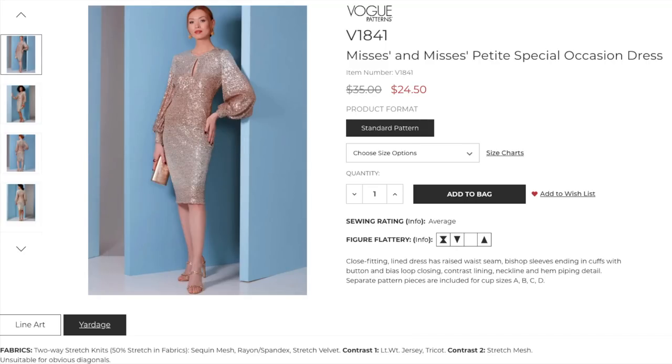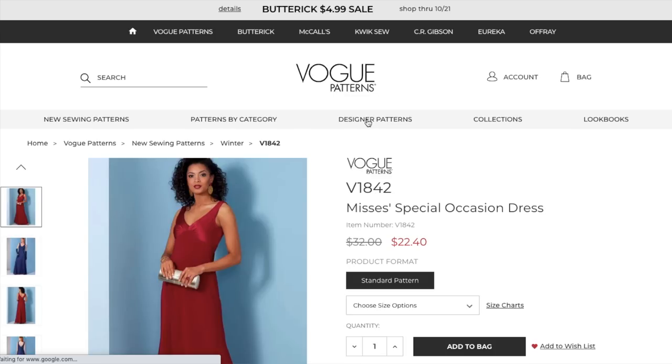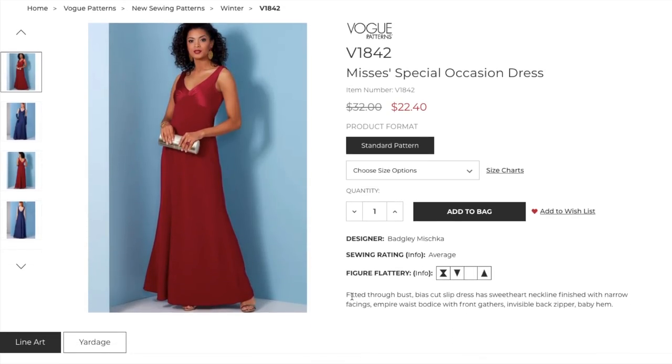All right. Next up, we have more of a gown. Tell me the gloves are included. We have a fitted through bust bias cut. You guys, I've talked about bias cut a million times. Every time I see it, it makes me so excited. Beyond universally flattering. And I'm not talking just like, oh, that looks really nice. But if you have curves, your body will never look as good as it does in a bias cut dress. Okay, it has a sweetheart neckline finished with narrow facings.